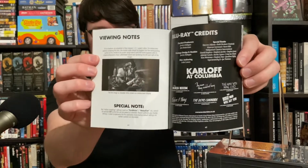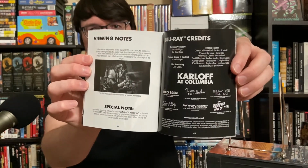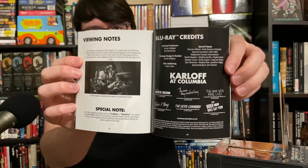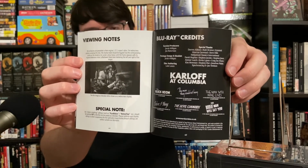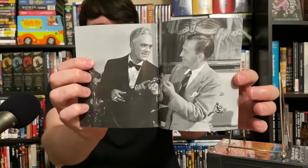And what I always enjoy most about the Eureka Masters of Cinema booklets, they include the viewing notes page, which is also making sure to remind you to turn off motion smoothing and showing you what the correct image should look like, so you're not looking at a stretched, cropped, or distorted image. And then you get the credits. And again, just packed with nice imagery, nice glossy paper. So these booklets are really nicely done always.